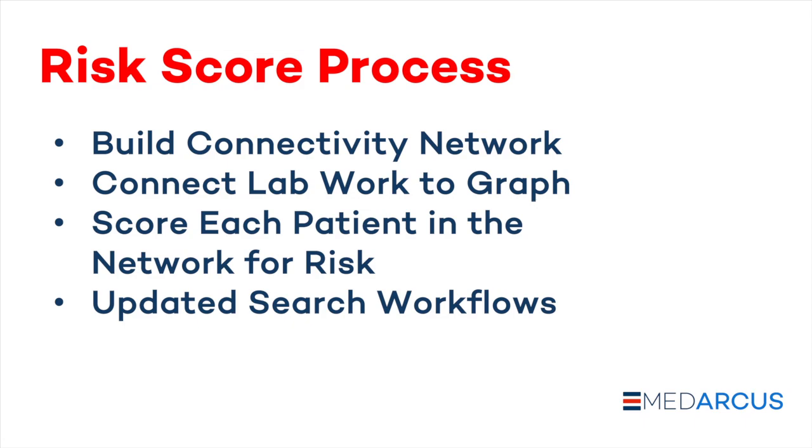Specifically, we're going to build a connectivity network from patient data. We're going to connect our lab work to that network. And then from that information, we will score each patient's risk for exposure to COVID and ultimately present that information to the healthcare workers.